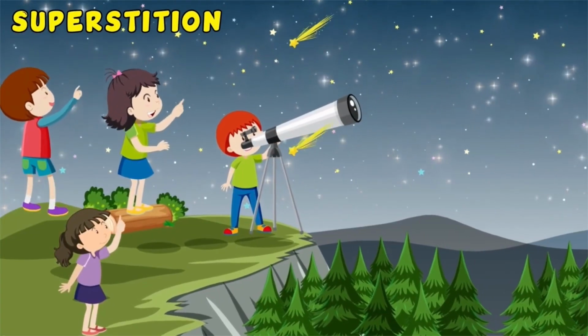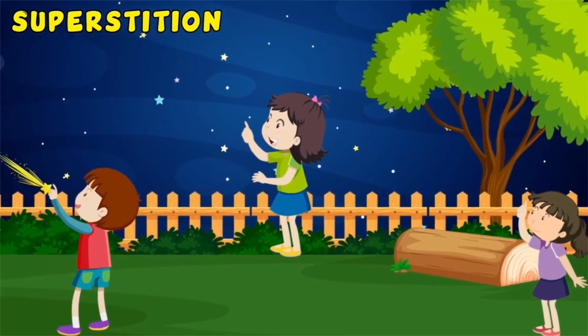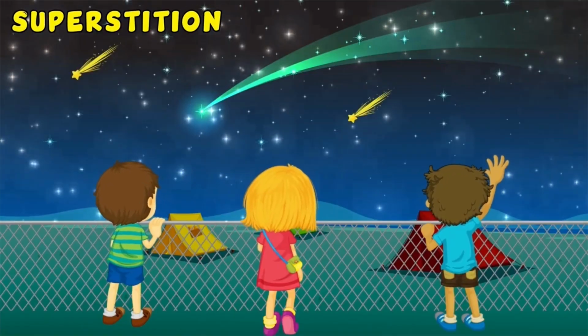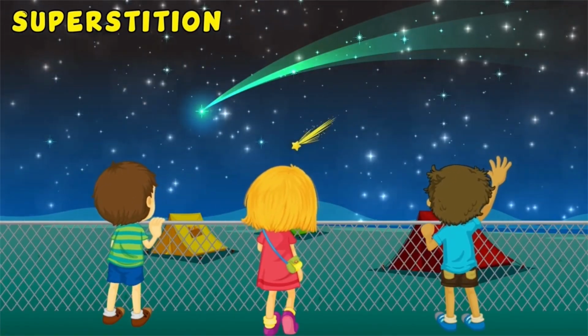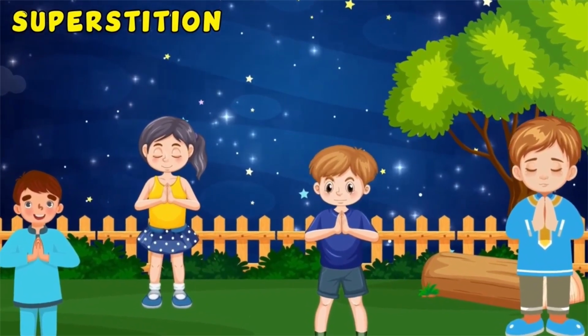Superstition. Do you know French kids love playing La Comète, a game where they catch falling stars. Try it, make a wish, and let the joy of superstition sparkle in your eye.